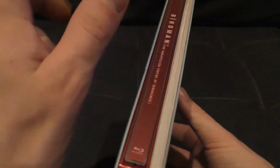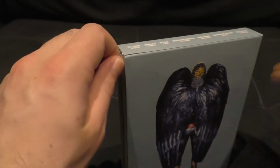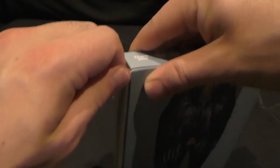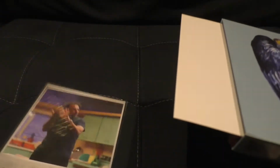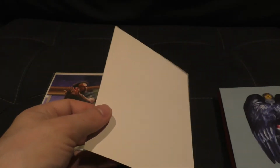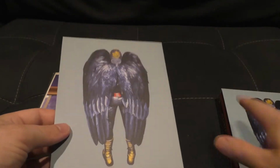Good texture to it. So then we get to the tricky part, which is taking it all out without breaking it. It's very tight, which is very annoying, but it's worth it when you get it out. So we've got these, which are actually stills from the production, the behind the scenes. We have an extra piece of cardboard, which is actually the same image that you have on the back there.